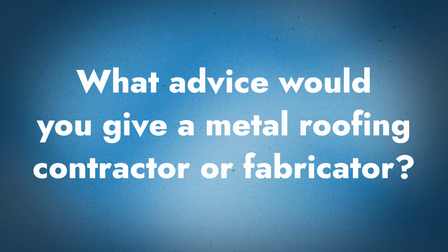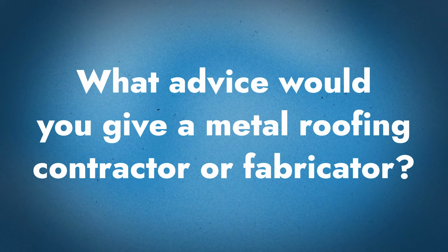Let's shift gears a little bit and talk about advice for contractors, fabricators, manufacturers. If I'm someone who's starting a new business in Minnesota, Idaho, Montana, or if I'm looking to grow my business, maybe get started in metal, tell me a little bit about some advice that you'd have for someone like that.